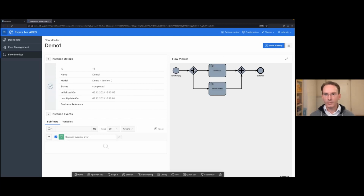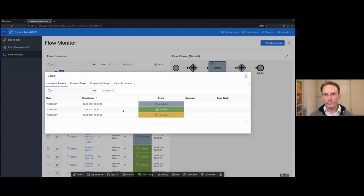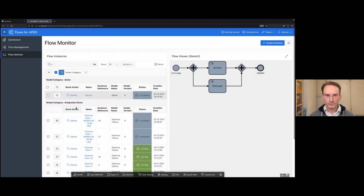As you can see by the colors, I can see which path was taken through the process. So that will give you a great overview. But with 21.1, we also give you a detailed explanation of the whole history. So you can click on show history here, and you can see when the process was created, when it started, and when it was completed. But you can also view all the steps that were undertaken. So this is pretty powerful for auditing purposes.